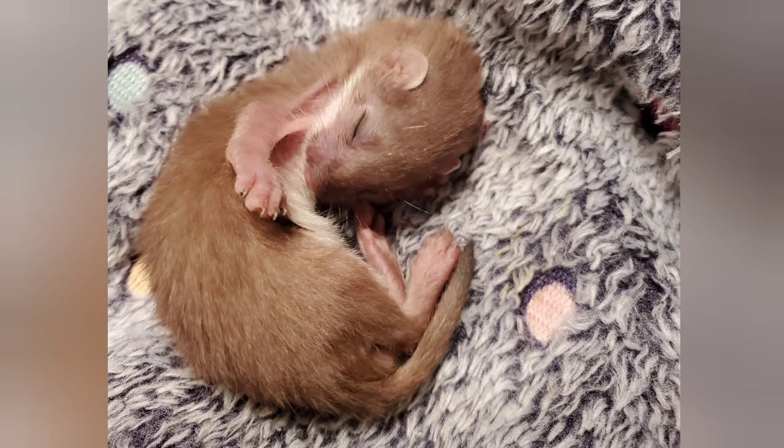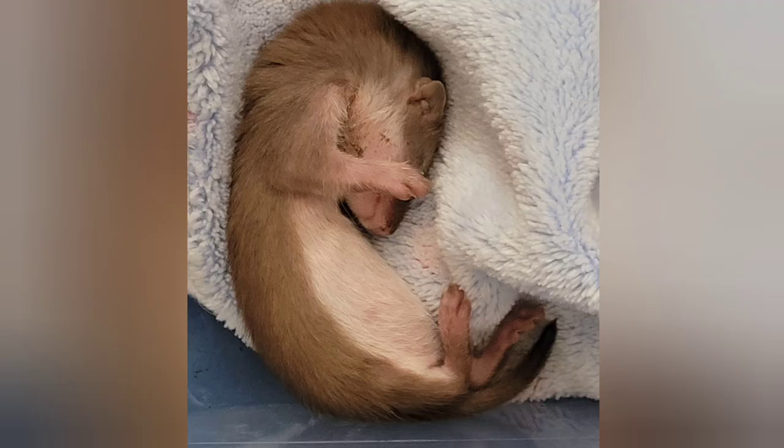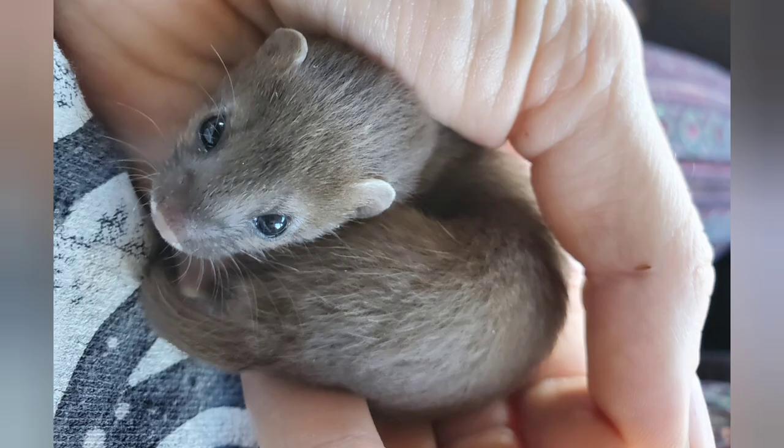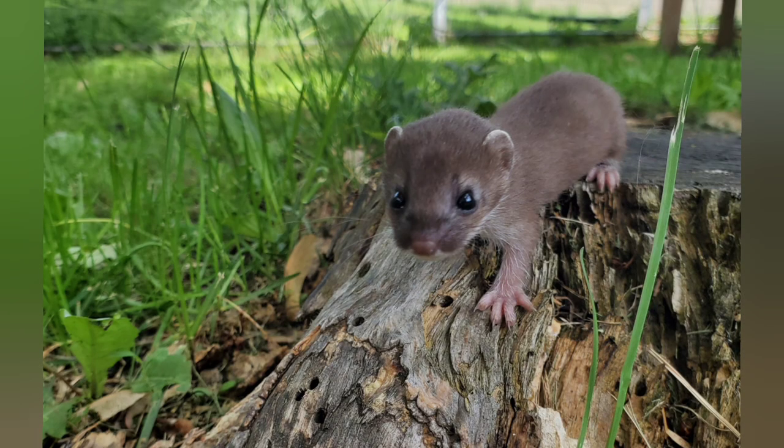This is her about 3 days later, looking a lot healthier and healthier. And growing bigger. And finally opening her eyes. They open their eyes at about 5 weeks old. Her first adventure outside, and exploring around the house.